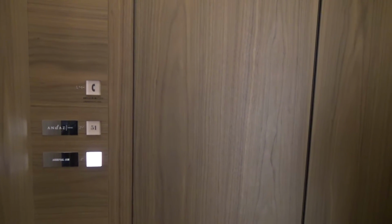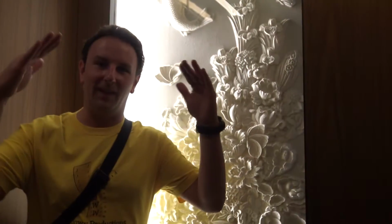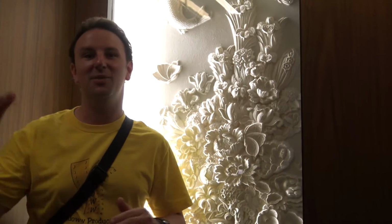The hotel has a number of different elevators. The elevators that go to the ground floor to the lobby, from the lobby down to the rooms, and another one that goes up to the sushi restaurant. The elevators go so fast, they kind of pressurize your ears a bit.